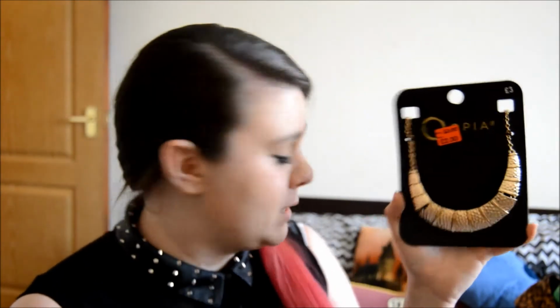I think they brighten up any top, dress up any top. They go with dresses. They go with a lot of things and they can really change up an outfit. The only thing that annoys me about this one is it separates just there. But once it's on, I'm sure you won't notice.